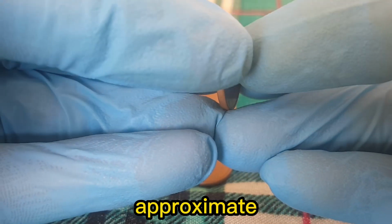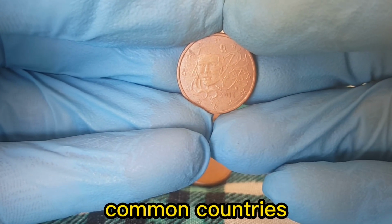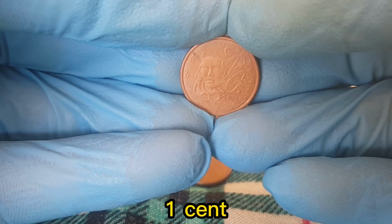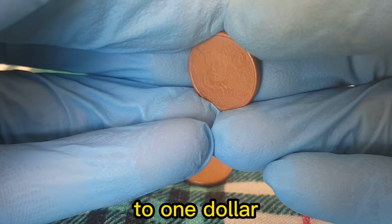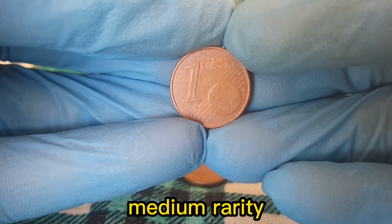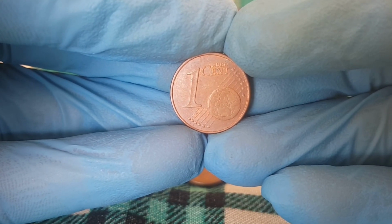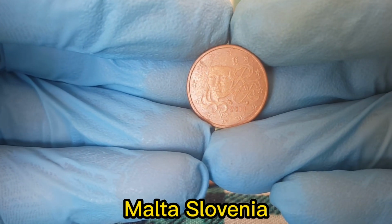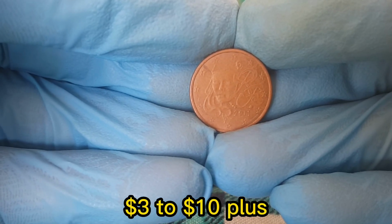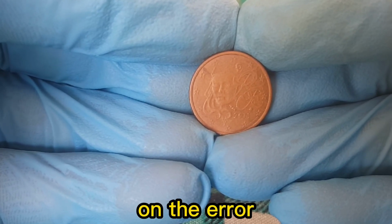In summary, the current approximate market values for the 2011 1 euro-cent coin in US dollars are: common countries, Germany, France, Spain, Austria. Circulated coins, face value, 1 cent. Good condition, 25 cents to $1.50. Uncirculated, $2 to $3. Medium rarity countries, Italy, Belgium, Netherlands. Good condition, 50 cents to $2. Rare countries, Malta, Slovenia, Cyprus, Luxembourg. Good or uncirculated condition, $3 to $10 plus. Minting error coins, any country. $10 to $50 or higher, depending on the error.